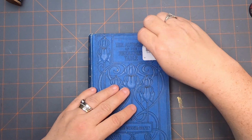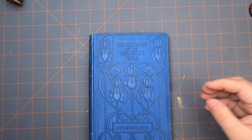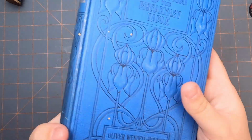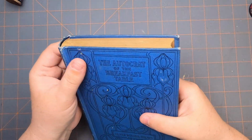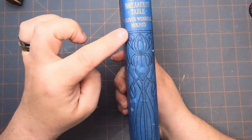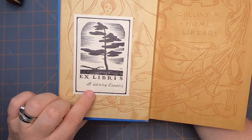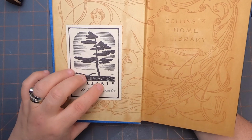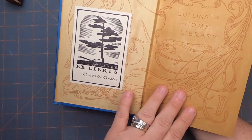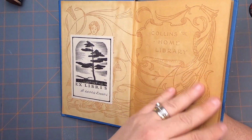Next I found this one with this beautiful cover. It is so heavily embossed. Hopefully you can see that it pops out. These are really risen up off of the cover. The Autocrat of the Breakfast Table by Oliver Wendell Holmes has the same thing on the spine. It's such a beautiful little book. It has this ex libris here. I kind of wish it didn't because I love this. This is such a beautiful end page, but that's okay. I will be fine. Even it is embossed.